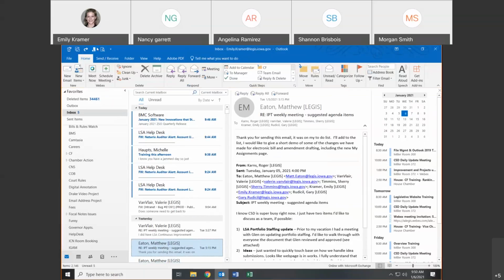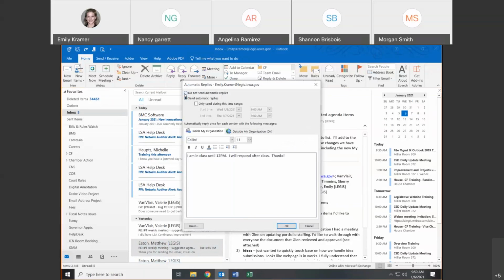So you can either turn it off or on using the radio buttons here, or you can do the kind of set it and forget it method, where if you know your legislator is going to be gone or they want to turn it on for a specific date range and time range, you can check this box here, set the start time and end time using the drop-downs provided.